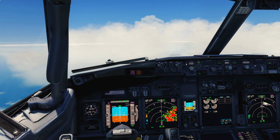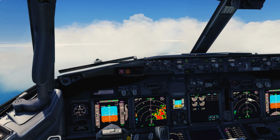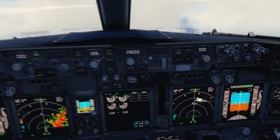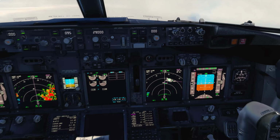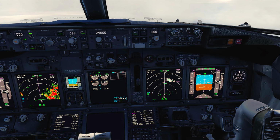happens. Alright, so the weather in Miami is as follows. Thunderstorms, temperatures 30 degrees, dew point 24, surface winds 160 at 8, so it's not too breezy. Good visibility, 10 plus statute miles, light rain, and it's 3001. So let's go ahead and set 3001, like so.